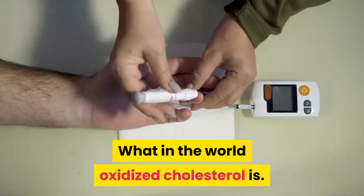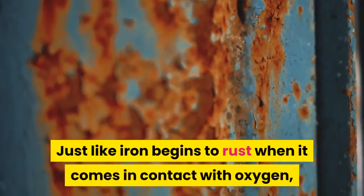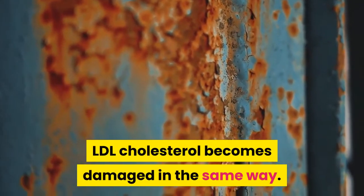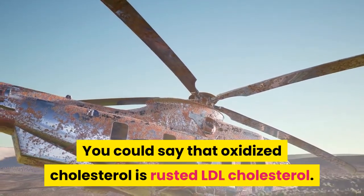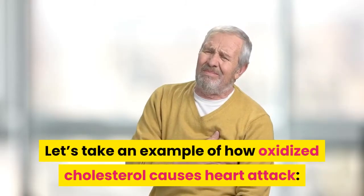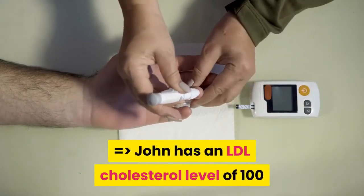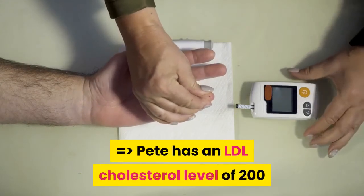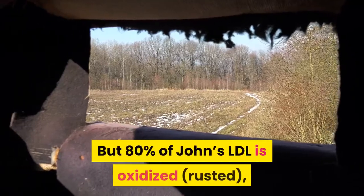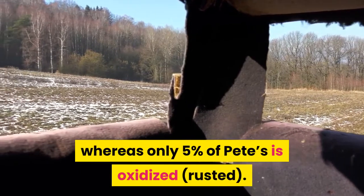What in the world is oxidized cholesterol? It's a chemical reaction. Just like iron begins to rust when it comes in contact with oxygen, LDL cholesterol becomes damaged in the same way. You could say that oxidized cholesterol is rusted LDL cholesterol. Let's take an example of how oxidized cholesterol causes heart attack. John has an LDL cholesterol level of 100. Pete has an LDL cholesterol level of 200. But 80% of John's LDL is oxidized, rusted, whereas only 5% of Pete's is oxidized, rusted.